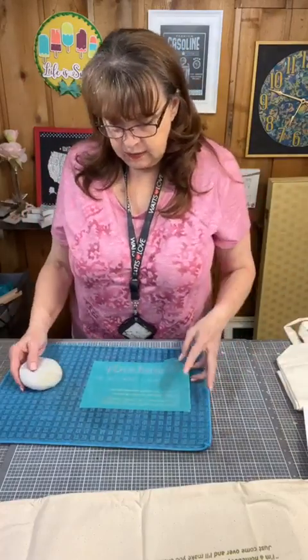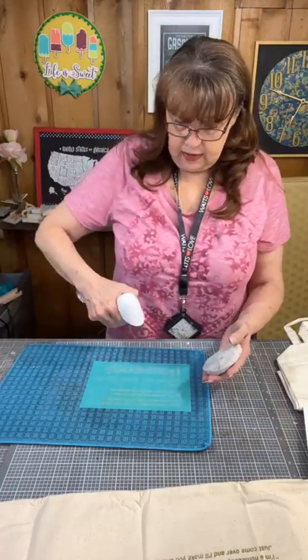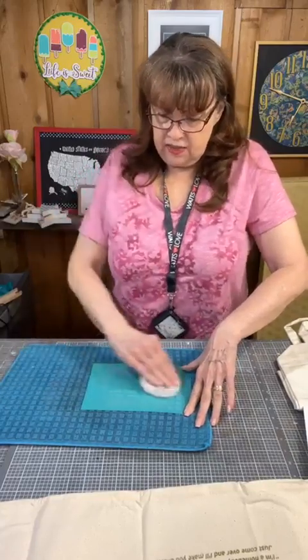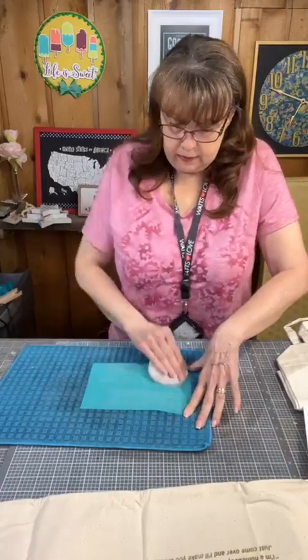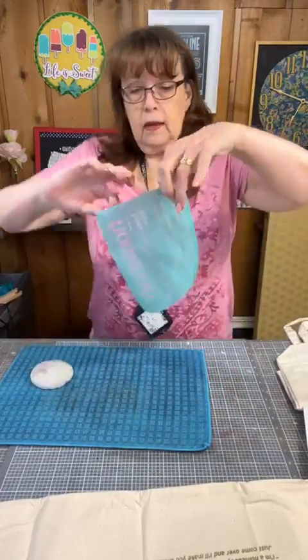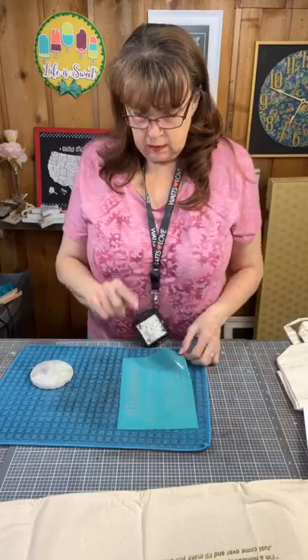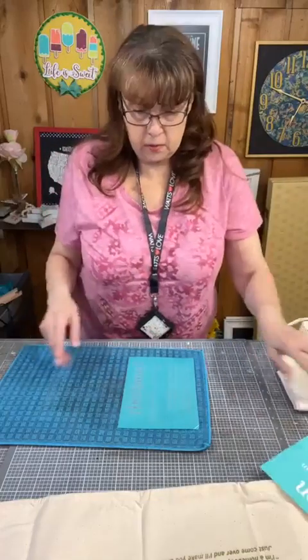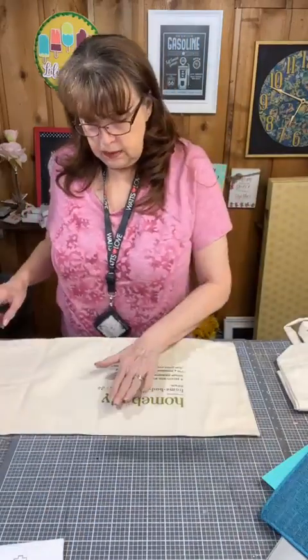Thankfully, not yet. Okay, and I'm also going to turn it over because that ink will travel through the screen and get stuck on the back. So I'm going to clean this front and back. My goal is to get all of that paste or ink out of that screen. Okay, and ta-da, my screen is clean. I'm going to let this dry, sticky side up. And when it's dry, I'll put it back on the backer sheet and put it away in its little plastic case.